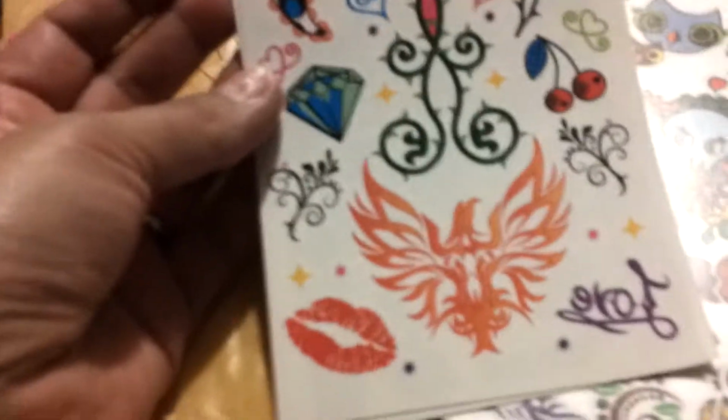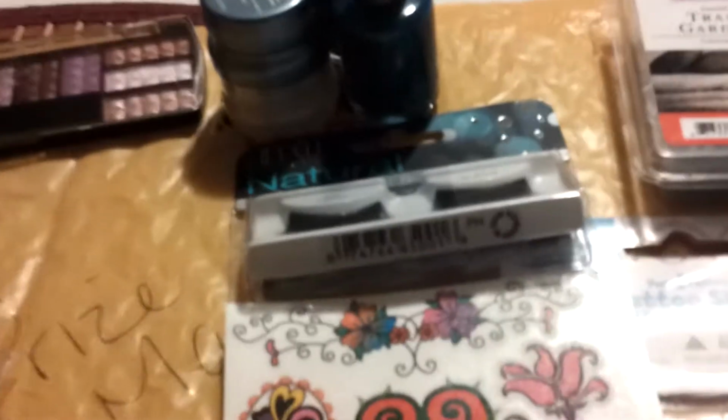Look at that. Gorgeous. My son is already like, oh, I want some of those, Mom. No, he wants to add them. They love wearing tattoo stickers. No, I want a diamond.